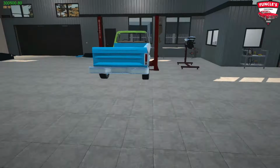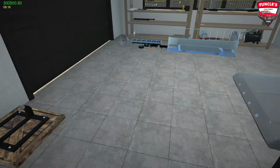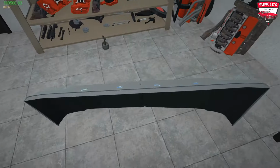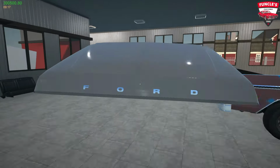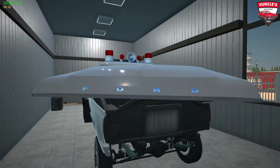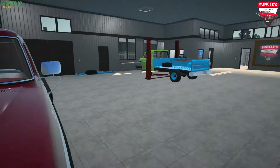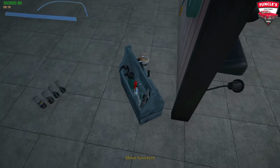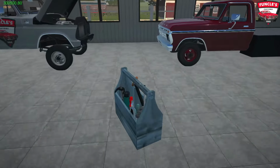So what I'm going to do is start carrying parts from this little room over here over to our truck. I'm going to start with the hood because it is ready to go on. So we're going to basically get this thing mounted first of all. I think this is going to give the truck a little bit of a different look. Now obviously I'm going to need a wrench, so let's just grab our toolbox outside. I had to use the pry tool earlier to get the trim off, so that is why it's there.